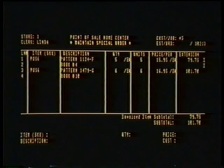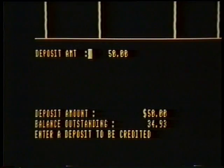After you've selected all the items you want to invoice, press Total to find out the amount of this partial invoice. Now the Triad asks how much of the previous deposit should be applied against this invoice.